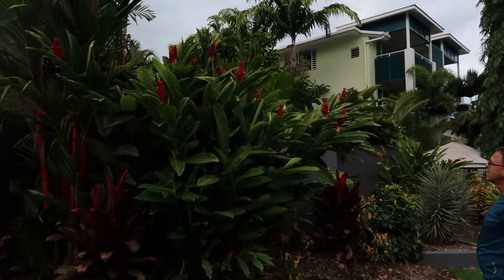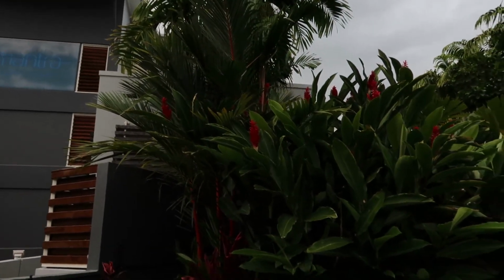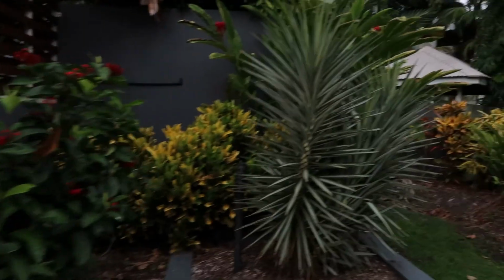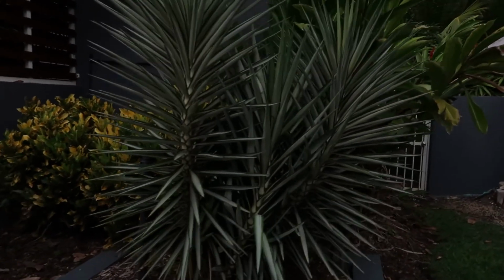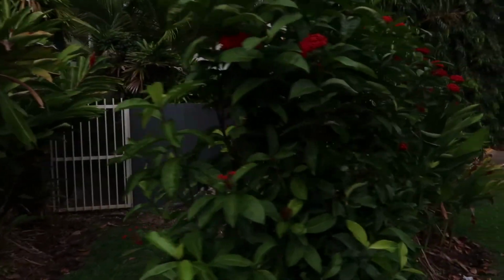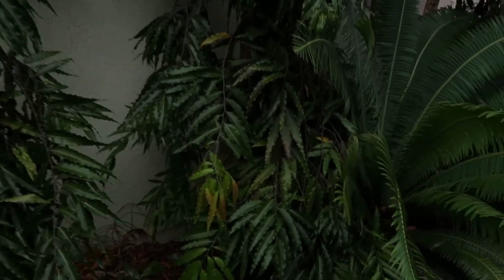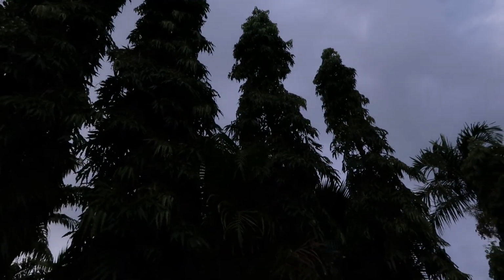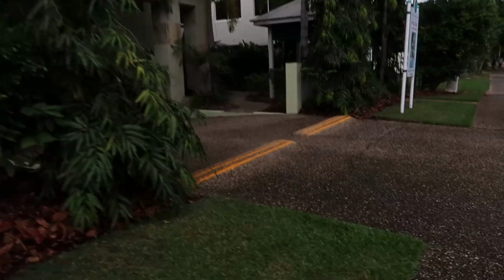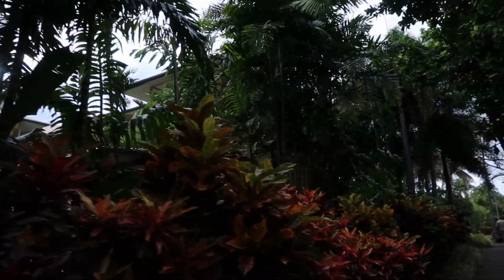Now this is a nice looking ginger. Look how tall that one is. Flowering, still flowering. That looks like a variegated yucca. We've got one of those at home, except it's about a third of the size. And you've got these weird trees with the wavy leaves. Don't know what they are, but they're very tall and skinny, as you can see. Great avenue of cordylines here. Lovely little strip of them.